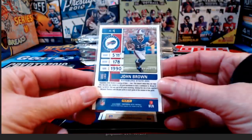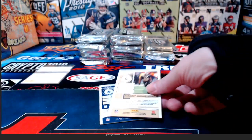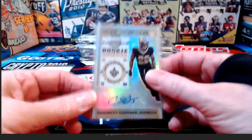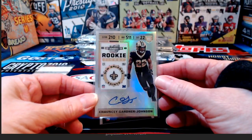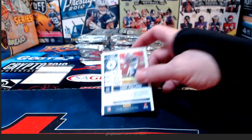Then we've got a John Brown for the Buffalo Bills. Looks like that's numbered to 199 there on the back. Another Chauncey Gardner-Johnson for the Saints. It's going to be that kind of night, isn't it? That one, of course, is not your parallel, but still, hey, never hurts to have a spare, right?